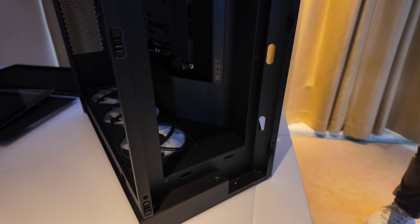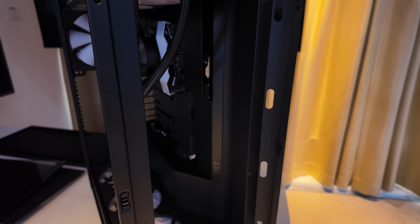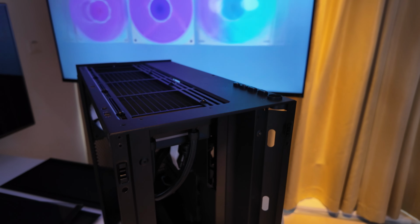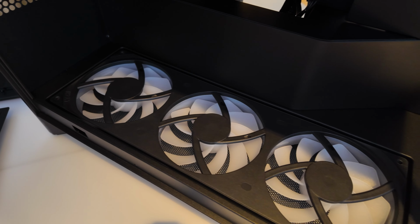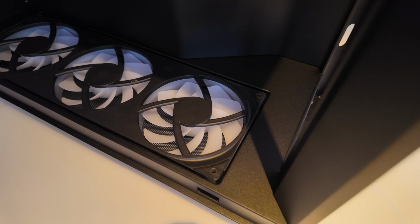They also showed off the case in black, partially stripped down to give you an idea as to the size and what you're actually dealing with. And from a PC builder standpoint, it looks like you've got a lot of room to work with, and installation should be easy, which is something NZXT have always prided themselves on being about, especially as they are technically a system integrator as well as a component manufacturer.